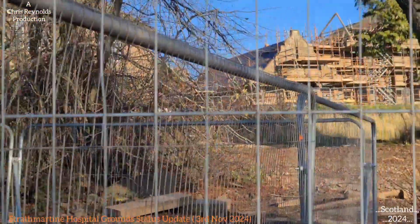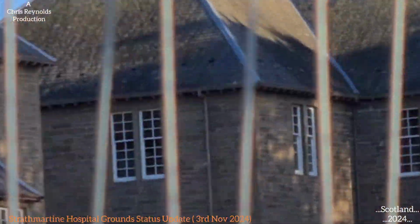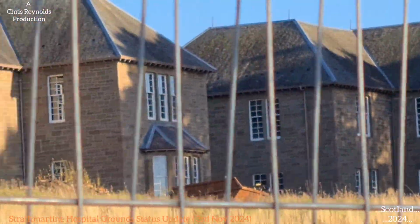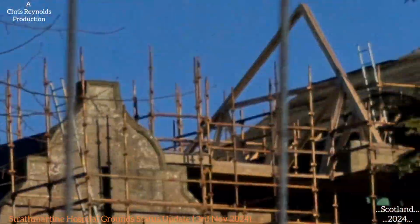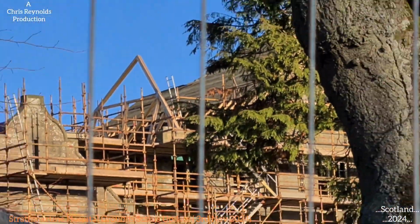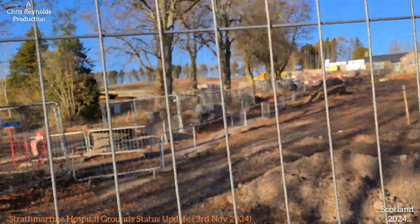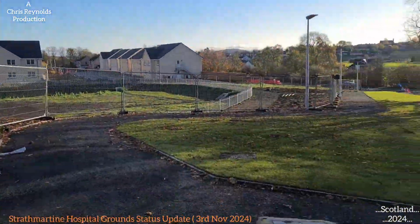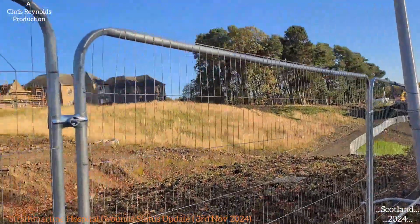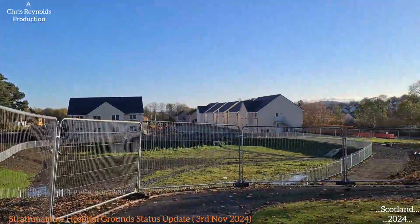They've done a great job anyway. I mean, considering that it lay derelict for so long and the condition was pretty bad, but they've renovated it. I think the roof was completely gone, because when it lay derelict there was a lot of fire damage and vandalism done to it over the years, or decades in fact. They've had to put that right. They've had to fix all that, and being listed buildings as well, they want to keep them.